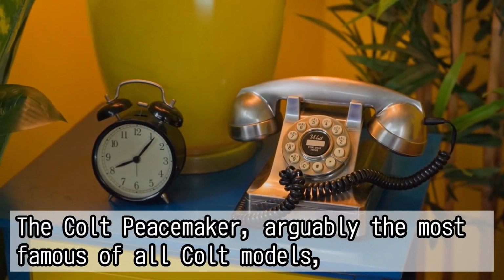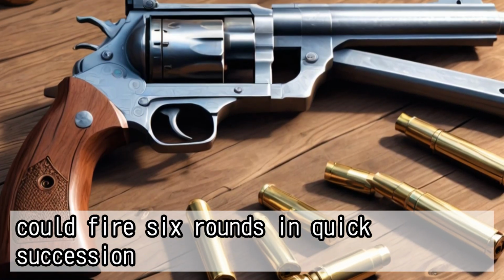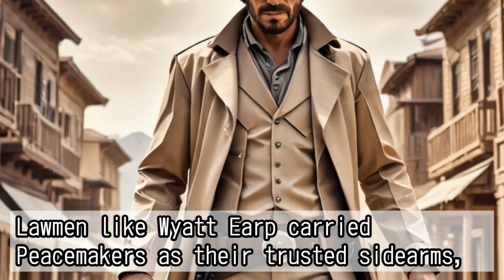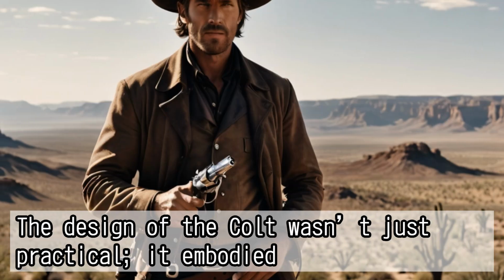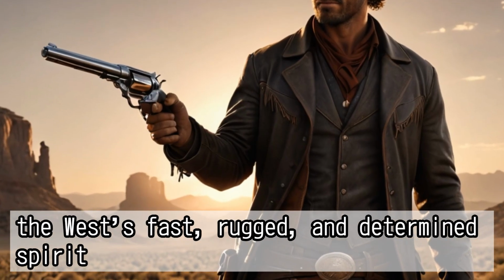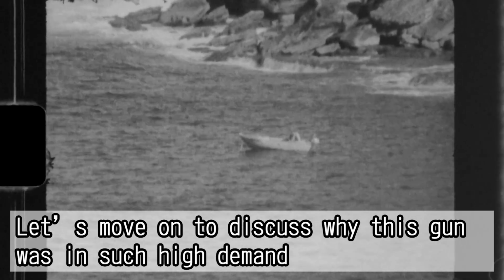The Colt Peacemaker, arguably the most famous of all Colt models, could fire 6 rounds in quick succession. Lawmen like Wyatt Earp carried Peacemakers as their trusted sidearms, giving them the upper hand in legendary gunfights like the shootout at the O.K. Corral. The design of the Colt wasn't just practical, it embodied the West's fast, rugged, and determined spirit. Let's move on to discuss why this gun was in such high demand.